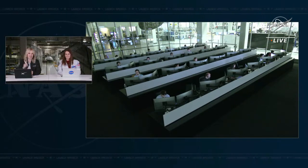It's not just coming back down to Earth. It is that three-dimensional space, that airspace that has to be cleared and saved, basically. Great question. That is a good question.